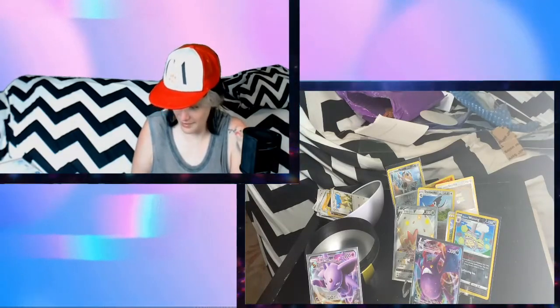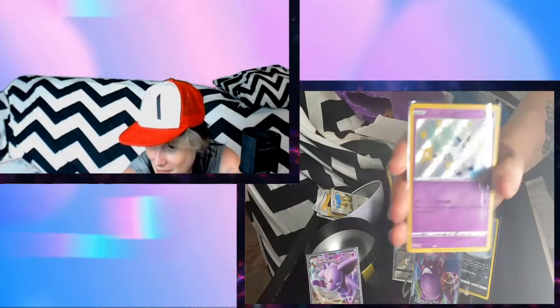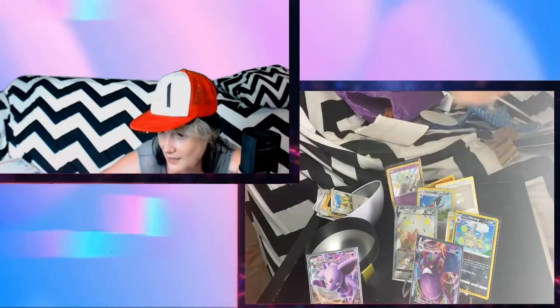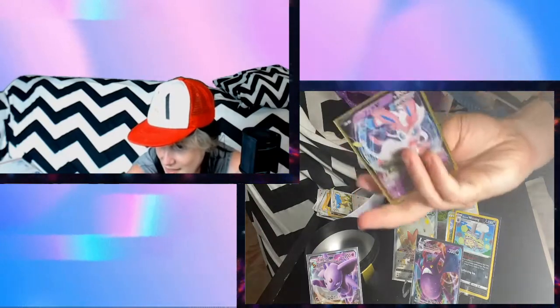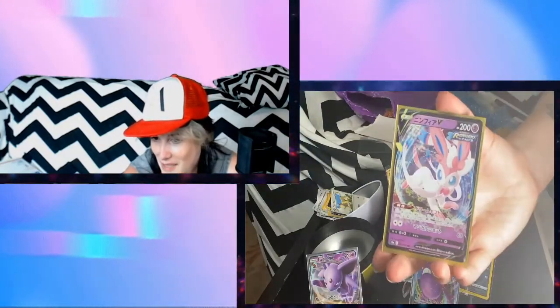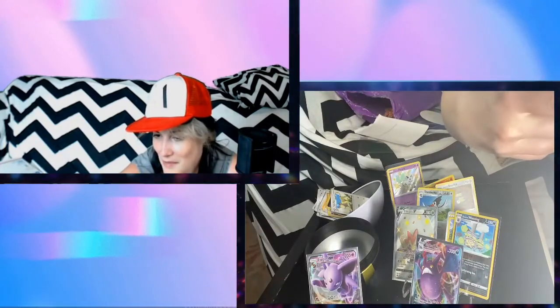A Galarian. Oh my god! A Galarian Ponyta. So that's cute. It's like a Ponyta that is also a unicorn. But straight up, don't even worry about that, because the next card we got, guys, it's one of these things. I remember the name. It's not Espeon. It's one of the Eevee evolutions, but I can't remember its name. And it's super cute. It's like a pink little bunny version. Gosh. Someone remind me of this thing's name.